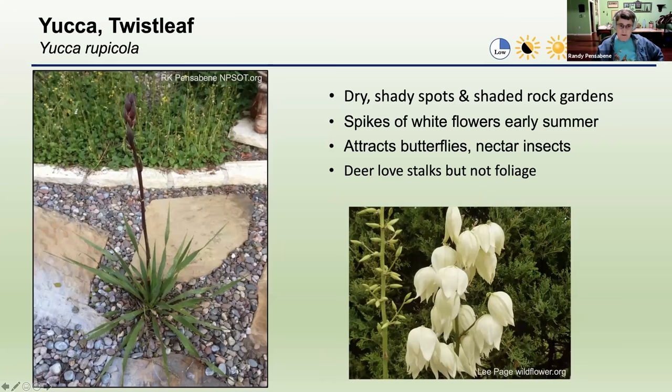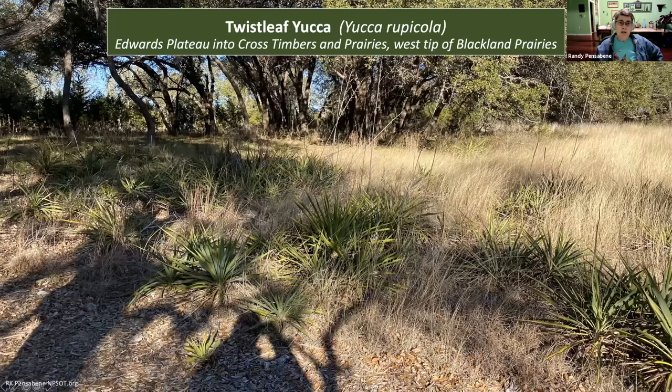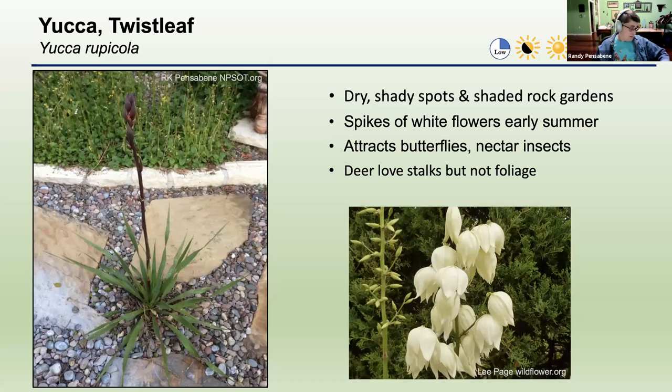Hold on, here we go. So anyway, and I also like this picture because it shows you what a nice texture it is against the grasses. So texture is another good landscaping aspect. Sorry, someone's texting me.